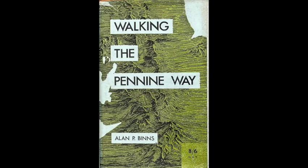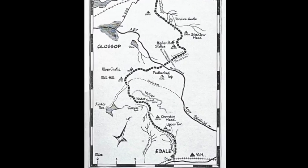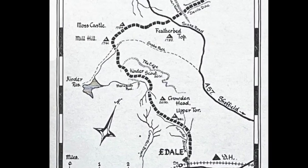If you've watched the first video, you'll have seen this book before. This was the only guidebook that was available at the time, and the one we used. The maps in it weren't brilliant, and you can see the one above. You can't use that to find your way over Kinder Scout, and it doesn't even show you exactly where the path is going.